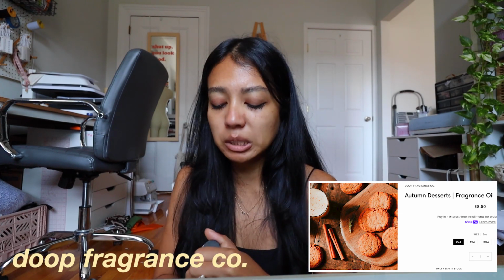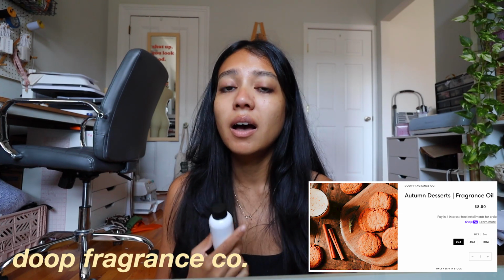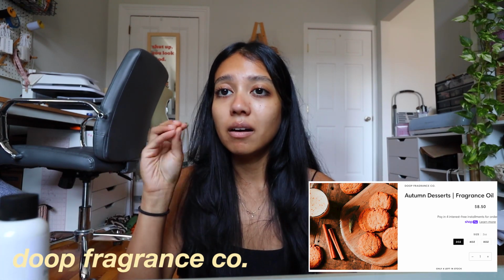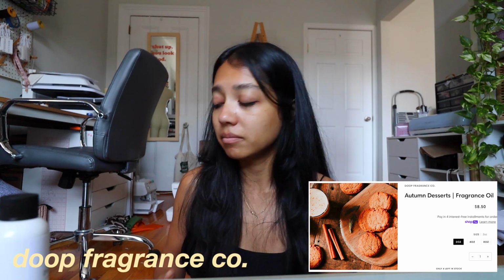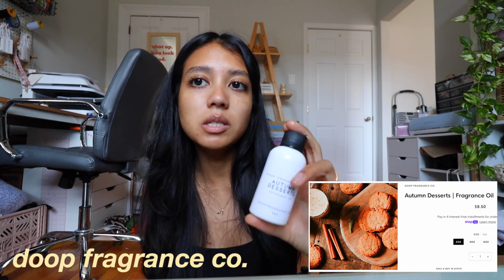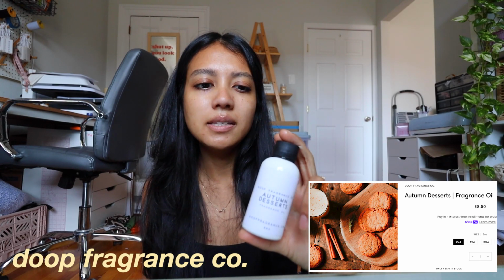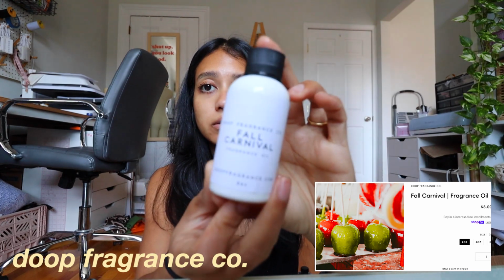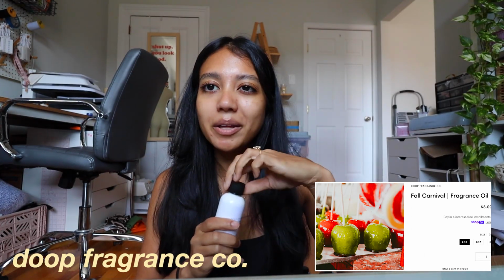Now it's not what I expected. Now Autumn Desserts, I'm expecting some really sweet stuff with a little bit of allspice and cinnamon in there. So this isn't as accurate as I would like it to be, but it does smell good. It smells more like silky and woodsy. Not my fave.